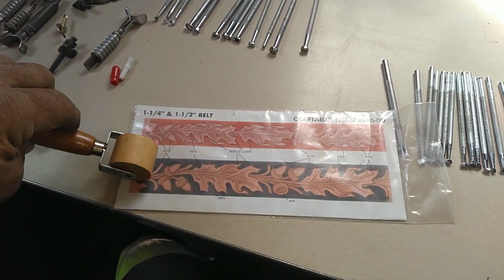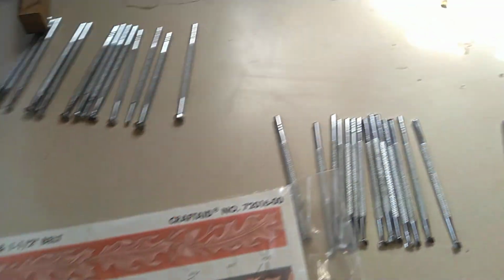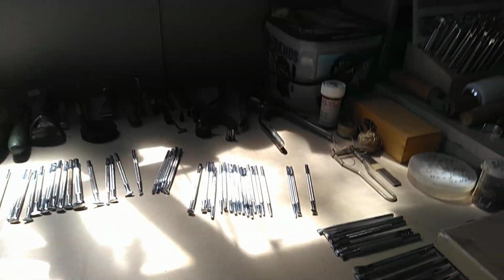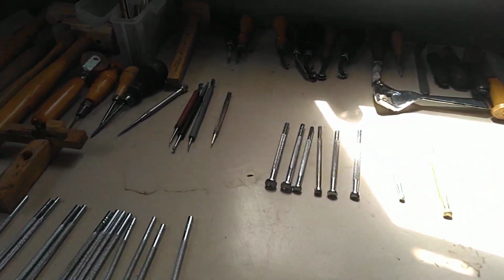I need to set up a better camera. The roller to get a better transfer when you put it on. Like I said, one of these days I'll show you that. Hopefully I'm going to start doing leather. Anyway, back to what we got.